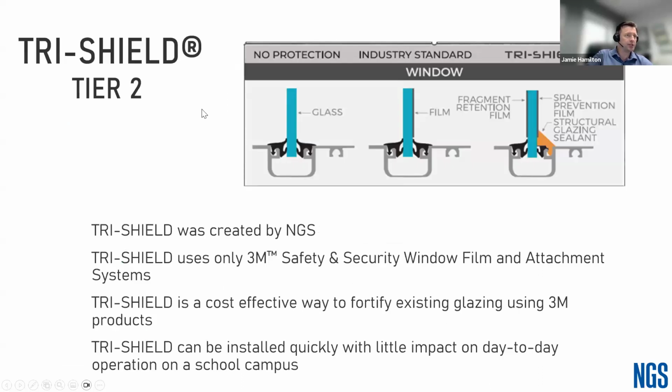This is our tier 2 system. So what we realized in our years of being in the security film market, and we started off as a provider for national retailers, and although certainly the consequences of a smash and grab at a national retailer and an active shooter scenario at a school are very, very different, part of what we're trying to achieve is kind of the same. We want to keep somebody out of that building for as long as possible.